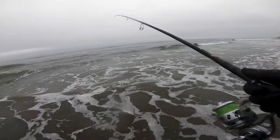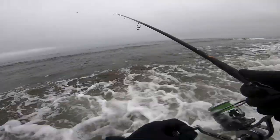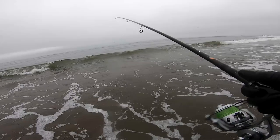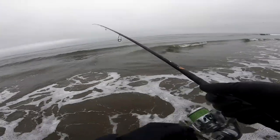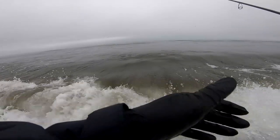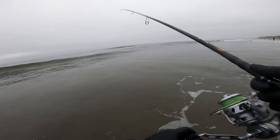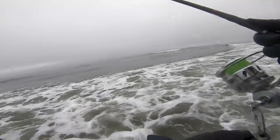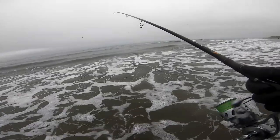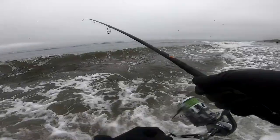I want perch, you know? Otherwise, I'm going to have to move over to a different spot. Tell you what, they're killing the Calissa. I mean, I welcome the bird activity, but not... ooh, I got hit again. I want to get in that white water there.